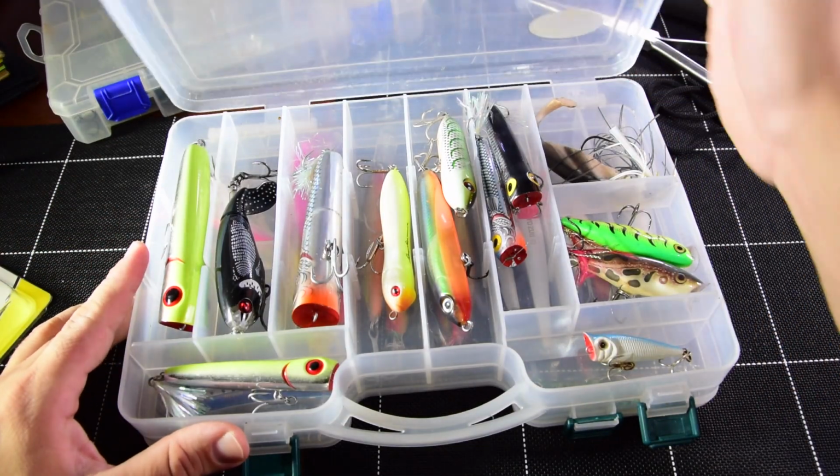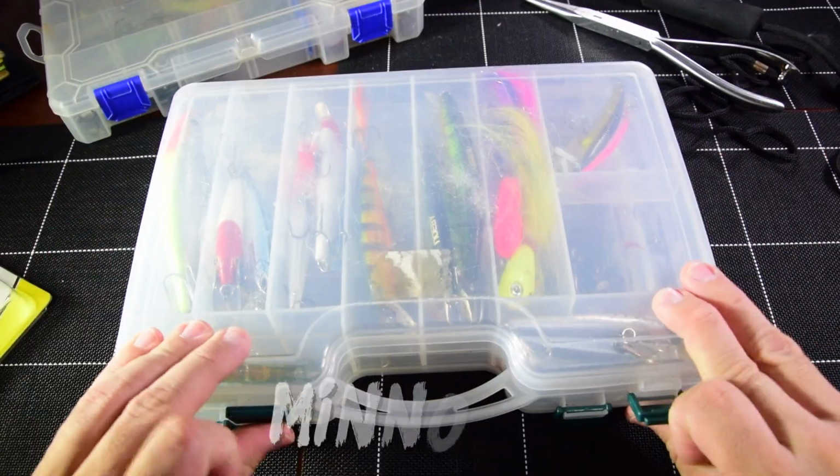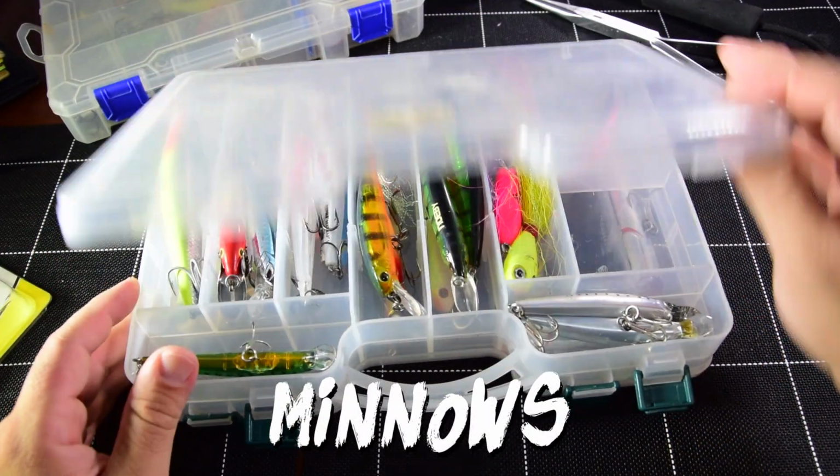Topwater lures are most effective when water temperatures are lower. This is when fish are attacking superficially. This means in the morning or towards the evening.